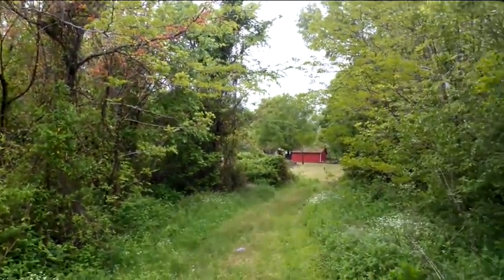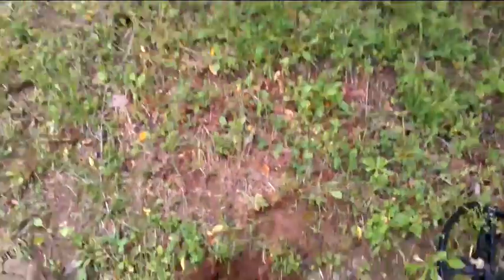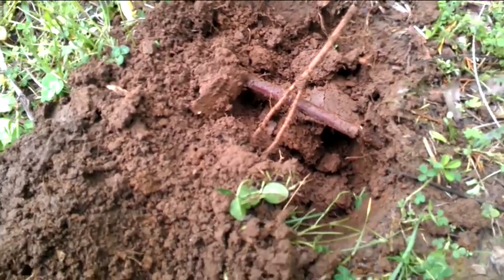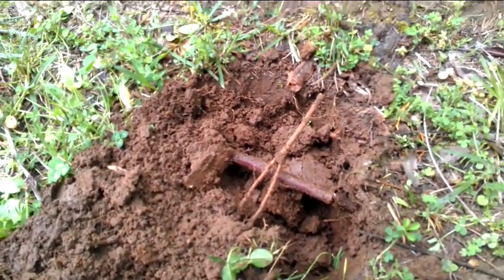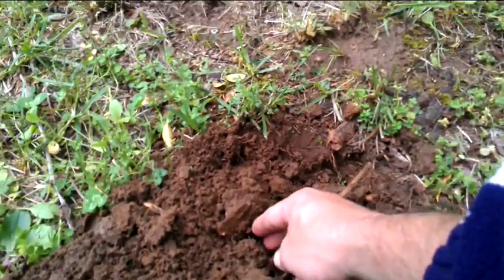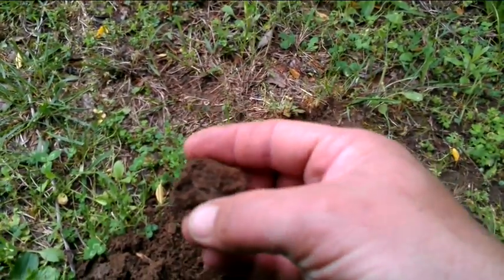But anyway, I've got a target here, and it was ringing up real good. I really don't know what it is. You can see its roundness right there. I thought I'd get it on video just in case it was something good. But anyway, let's try to get it out together.